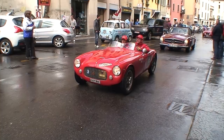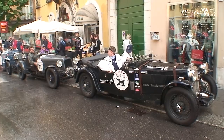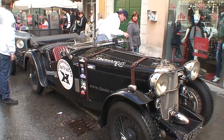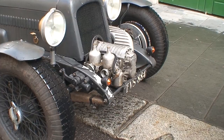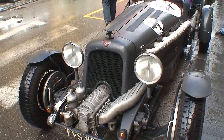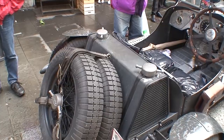And another Autovu or Fiat V8. Now here's a whole group together. I think these are party crashers. They're not in the Mille Miglia. This is a Riley. Alvis supercharged. Look at this car. This is a study in engineering here. Alvis. Oh, he's leaking a little fluids there. Magnificent. Look at the plastic on the seats. I mean, this is original. What a car.